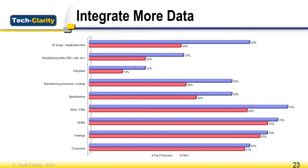What we look at is what is the most differentiating. What do we see these top performers doing differently than others? That doesn't mean that the most common things aren't important or don't add value, but what it means is these are the areas that we believe are associated with higher levels of performance. We believe that these are the things that are really setting companies apart. So the first one you see that's most different is 3D image and visualization files. It's really about sharing product information and graphical product information across most likely the enterprise, but even into the supply chain. And then you see some other themes start to come up as well.